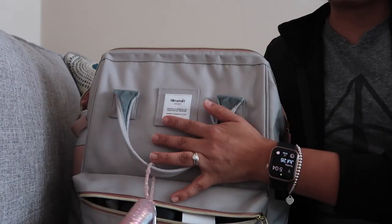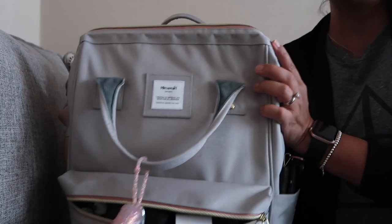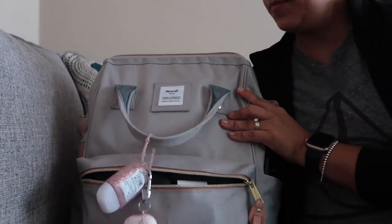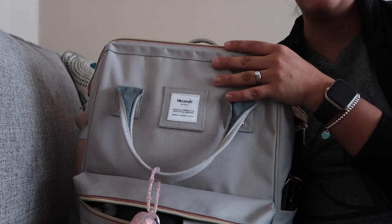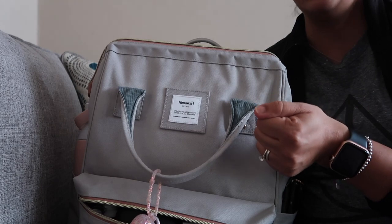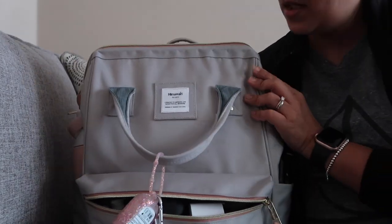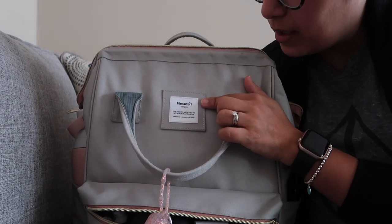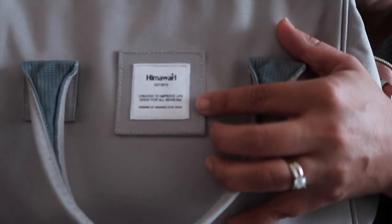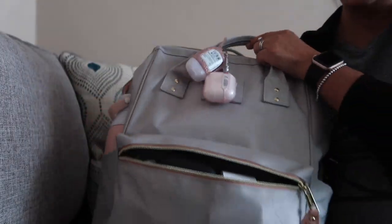Alrighty guys, so this is the bag that I bring to work with me every day. It is a book bag. I got it on Amazon. It is freaking heavy. So as I'm showing you guys what I have in here, I think I'm gonna downsize because I know I am an overpacker. I can't help it. I know I'm just taking way more than I need to. But it is from the brand Himawari. Got it on Amazon. And let's start with the outside.